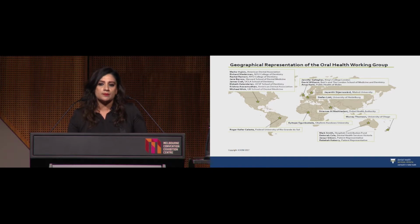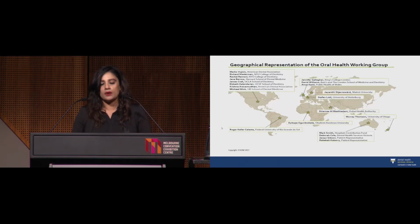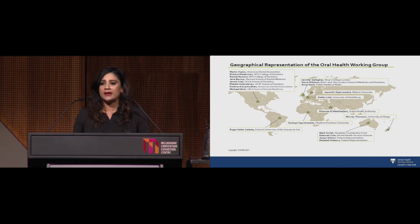So this is just a map to show the extensive collaboration network we had as part of the oral health standard set development. There were participants from about 10 different countries, and 22 people were involved in the international working group. The FDI World Dental Federation was a part of it. So it was a great collaborative initiative. And also to make sure that the standard set comes from a consumer perspective, consumer perspectives are involved as part of the standard set.